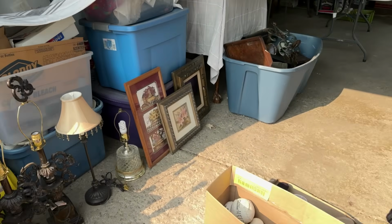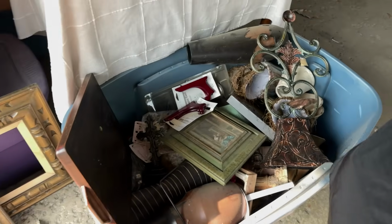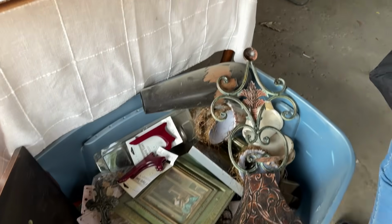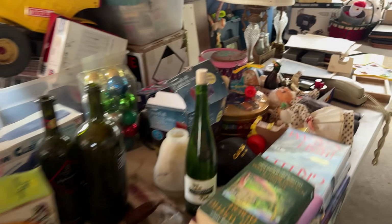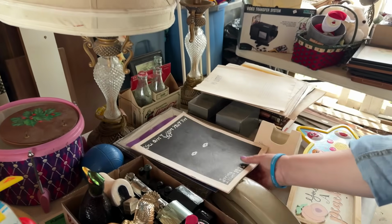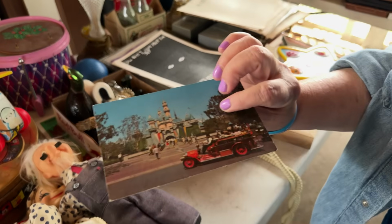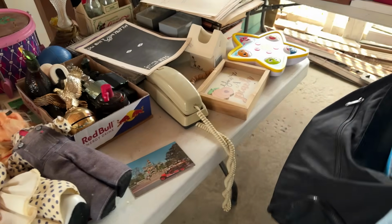There's more goodies in here. Wow. There's a big old tin of things. Oh, look at this. Wow. Here we go. A lot to look at. Some Avon bottles. Some of this looks new. It looks like Disney. I've got one similar to that. Let's see what else we have over here. We'll ask about that.